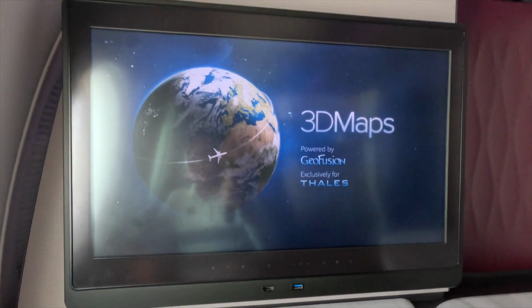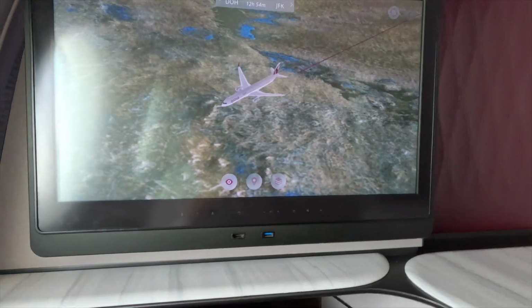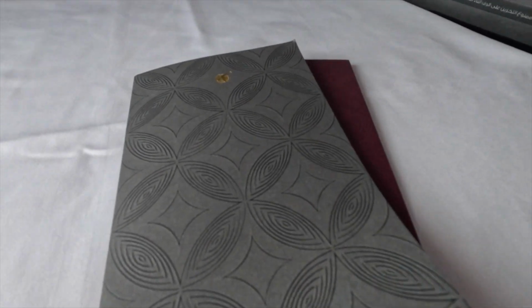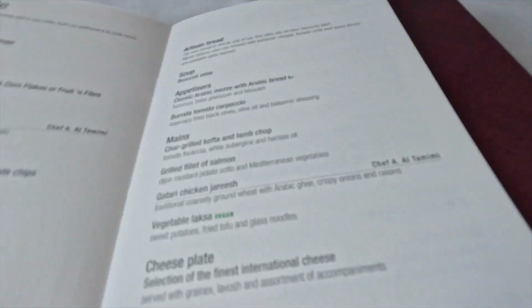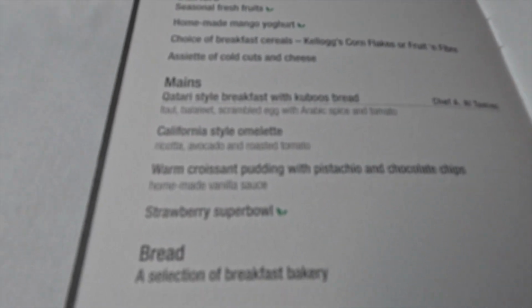Now let's have a look at the 3D map, which is just incredible. It's really easy to use and navigate, and you can see where you are in the world. Let's have a look at the menu provided for today's flight. This consists of the breakfast and lunch options that will be provided on today's flight, as well as a look at the non-alcoholic beverages. Feel free to pause the video for a closer look at the menu.